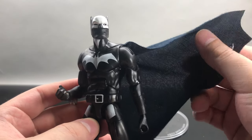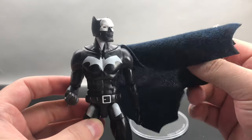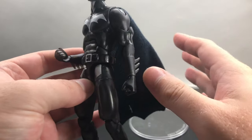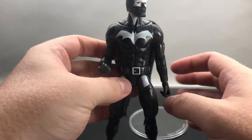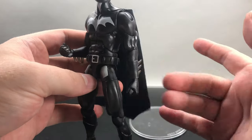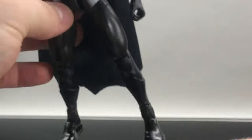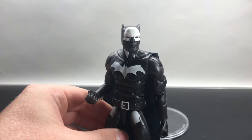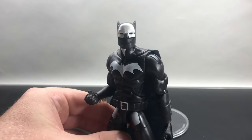Unlike the Zebra Batman and the Rainbow Batman, this Negative Batman actually has a more felt cape to him, and I actually prefer that a whole heck of a lot. Not a big fan of the plastic, crunchy cape. I like my Batman capes to be a little bit more windswept, as you can say. But this is a great Negative Batman. I think you're gonna like it, and I love that little attention to detail of making him clear plastic.